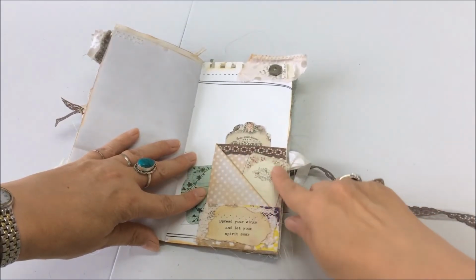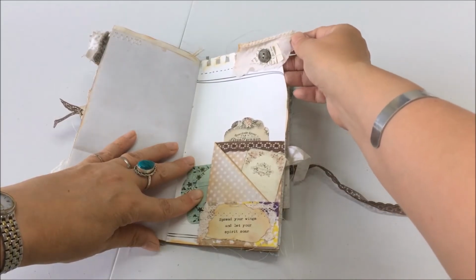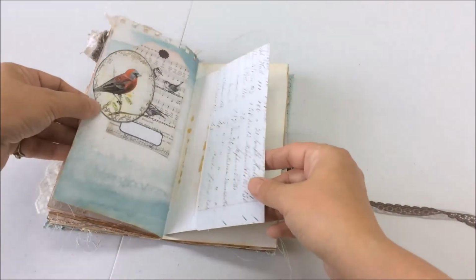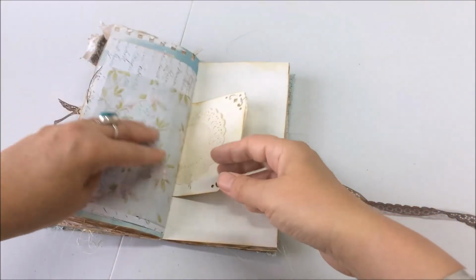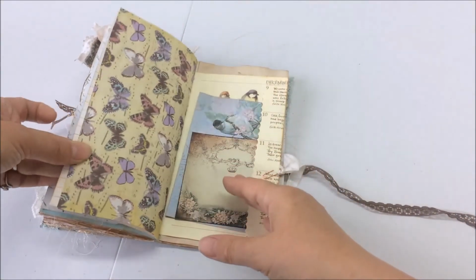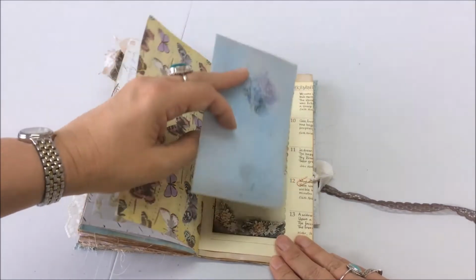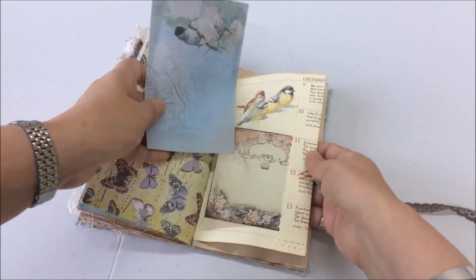And then I've got a polka dot pocket here, and I love polka dots. So here's a piece of fabric here that's also got polka dots on. And I've got there, "Spread your wings and let your spirit soar." Yep, that's it. I'll flip out there. Another pocket there with a tag in. Some more paper there from the Craft Seller magazine. And then some more of the lovely note paper from the lady's blog, and another page out of the bird diary.